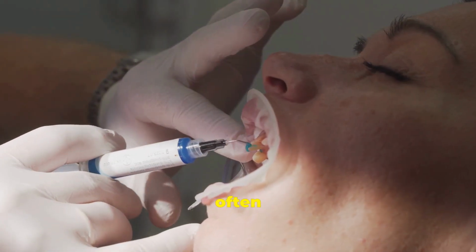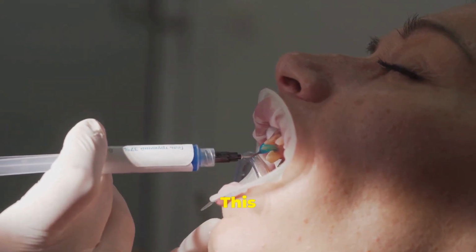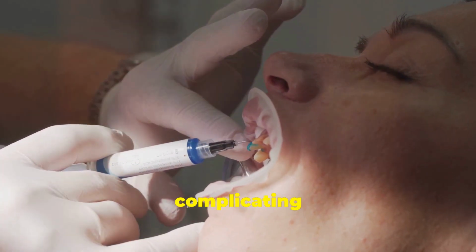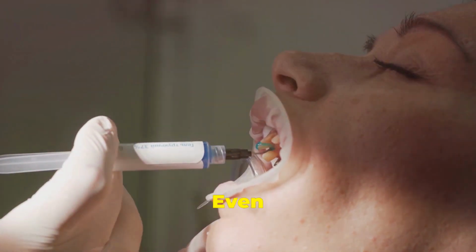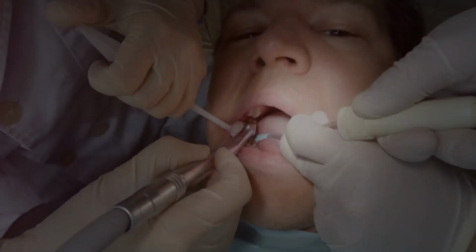Lastly, veneers often involve reshaping the natural teeth to ensure a proper fit. This reshaping can change the length and shape of the teeth, further complicating the natural speech patterns. Even minor changes can have a significant impact on the articulation of sounds.